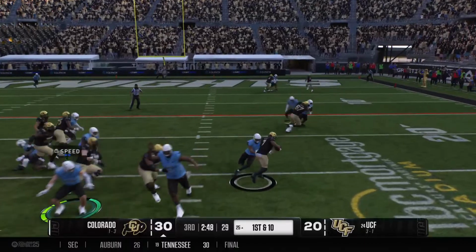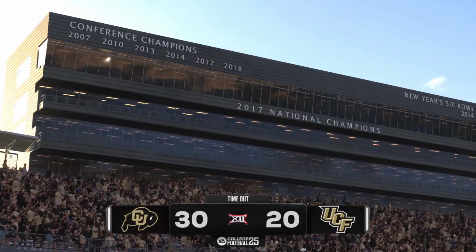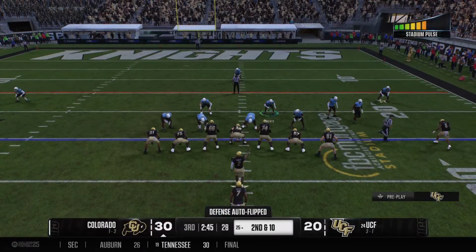They'll ride the hot hand. And this time they're waiting for him, and he only gets back to the line of scrimmage. Timeout called by the defense. It's their first of the half as they'll make some adjustments. Got stuffed on first down. It's 2nd and 10.